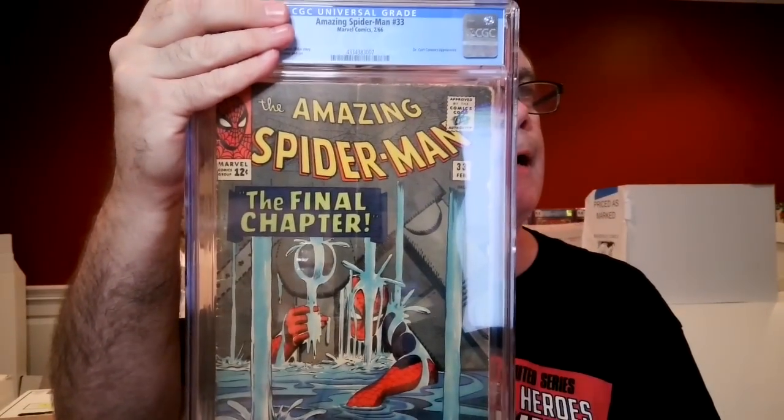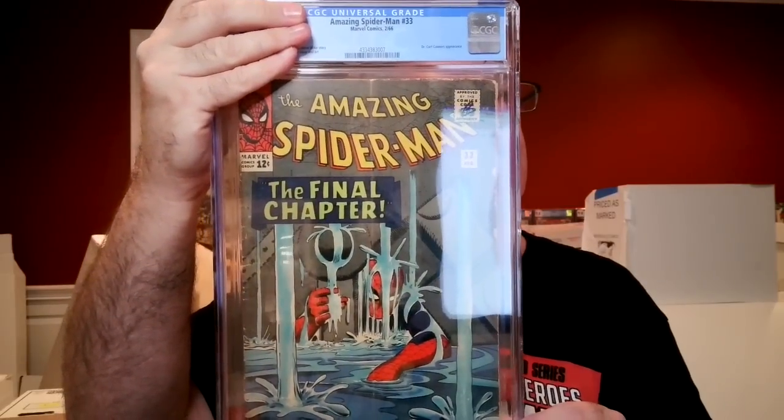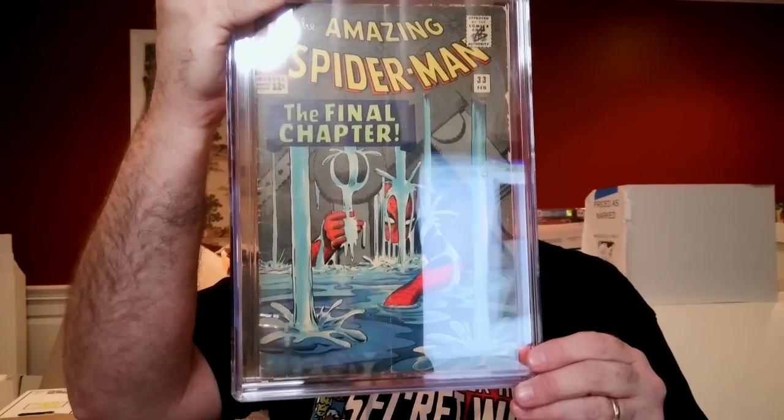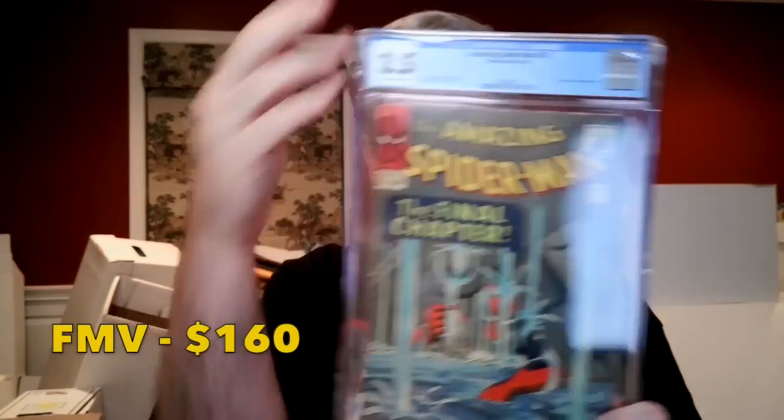Amazing Spider-Man number 33. This is from that same collection. It did have a sub-crease. So you can see the sub-crease there. Spine wear. I had this at a 4.0. This is this classic Ditko cover. I had it at a 4.0, and it is a 3.5. Okay, that's our first minus of the day.